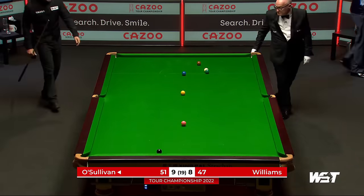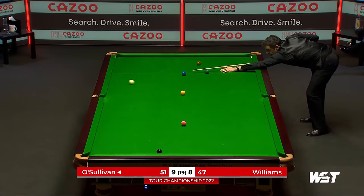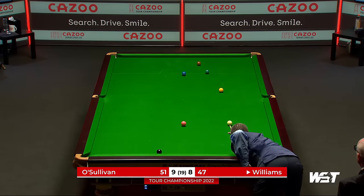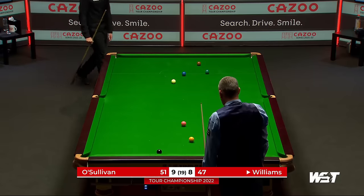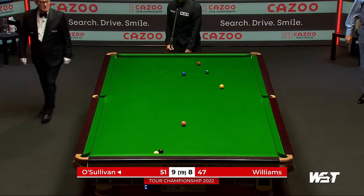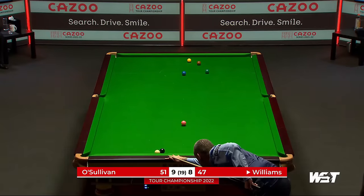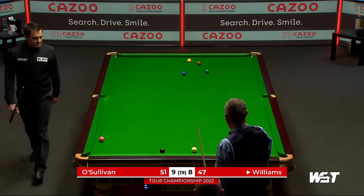Mark Williams won. A little fortunate, but who could possibly begrudge Williams? Beautiful touch. Absolutely beautiful touch. Straight to his left side cushion, check side. Could that be the deciding shot in this match? Oh, I missed. Ronnie Sullivan, 6. Free ball.